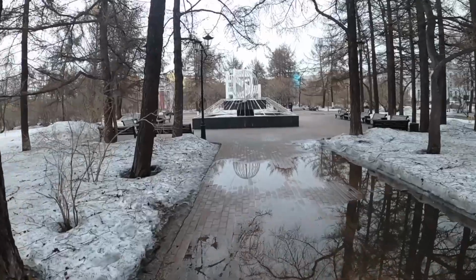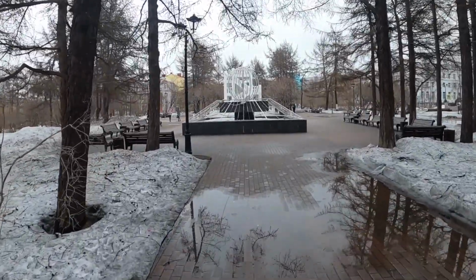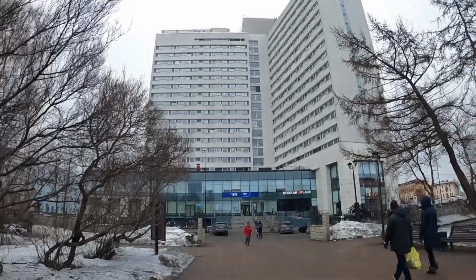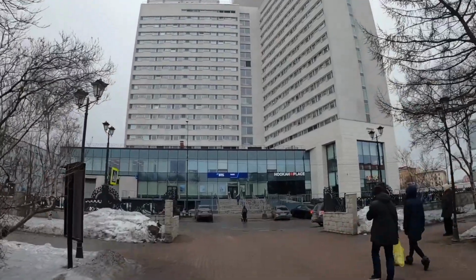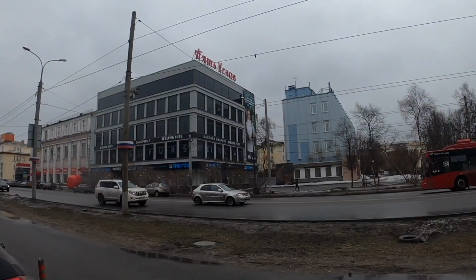So yeah, Murmansk is alright. It's not the greatest looking city, but it's got a few sights. There's a few things to see. But it's obviously the gateway to the tundra and the Arctic Sea and the rest of it. That's why people come here. But I wouldn't just come to Murmansk for Murmansk. Right, back to the hotel. So this is goodbye from Murmansk.